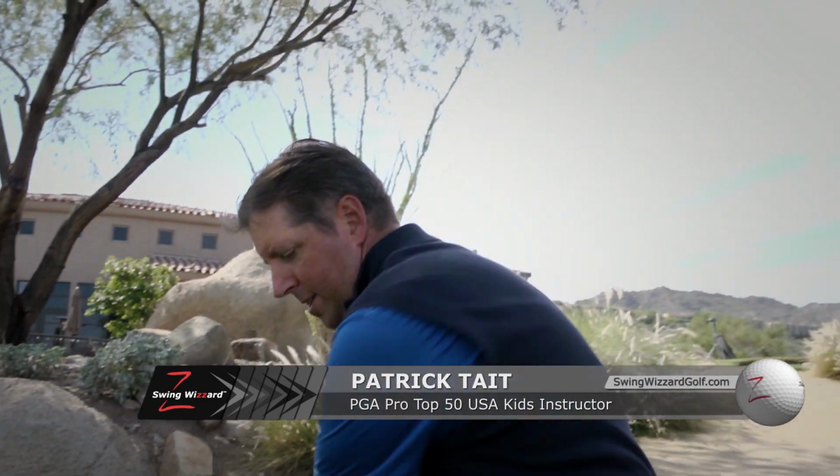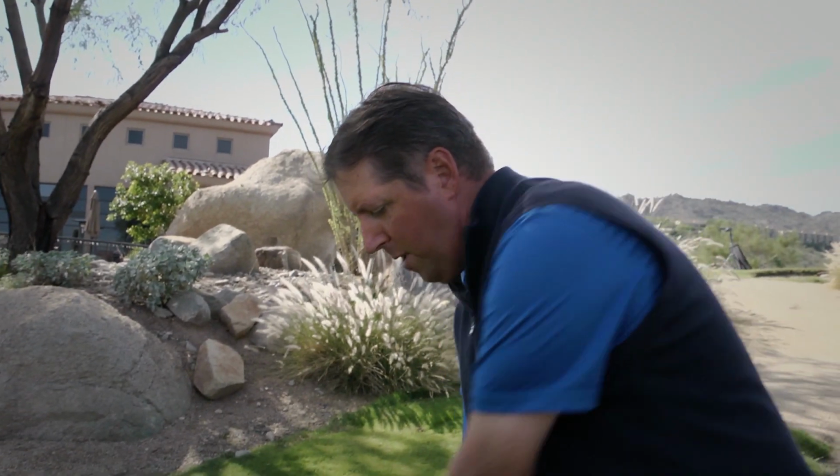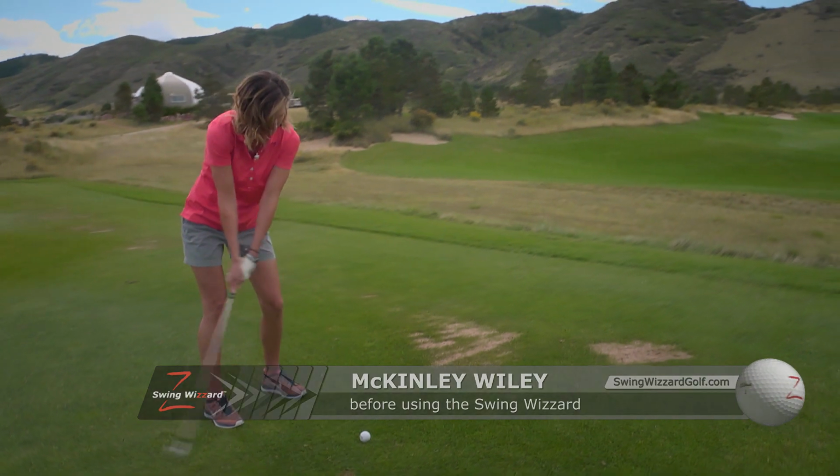Well, the Swing Wizzard is obviously longer and a bit heavier than a regular golf club. But after using it, you get the same initial feel of the momentum of the golf club coming through the hitting area in a very solid way so that you're in front of the golf ball and you do not release the golf club early.